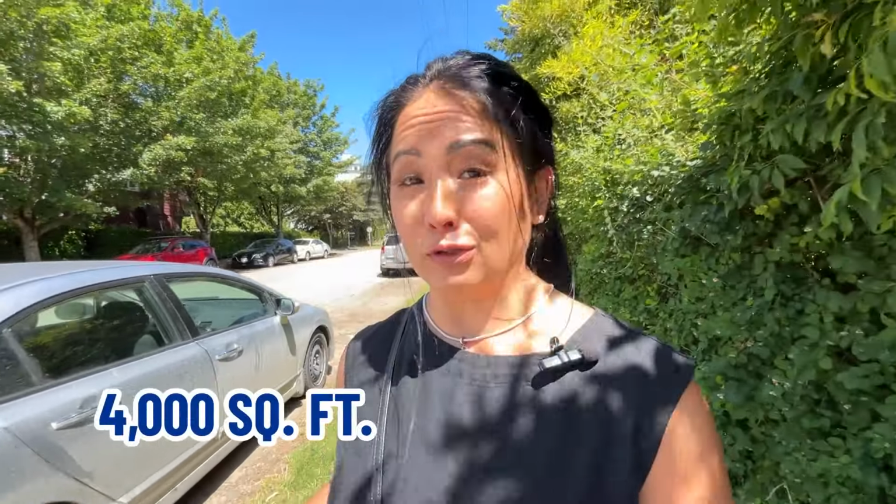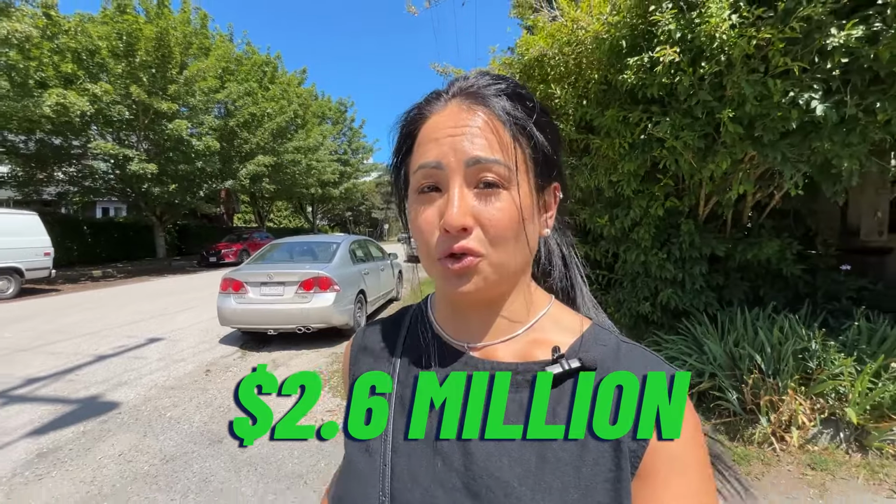So you might be asking yourself, what determines value? Like any real estate, location and condition are the 2 biggest factors. But once you start getting into the single family properties, lot size plays a huge role in determining value of real estate here. So you're going to see some 100-plus-year-old homes on a 4,000 square foot lot that are selling in and around the $2.6 million range.